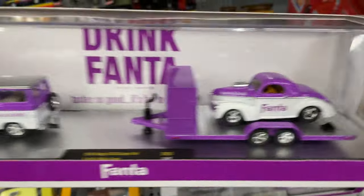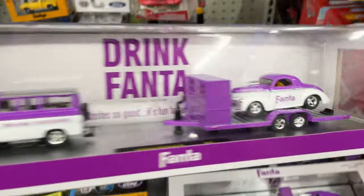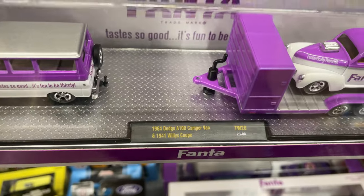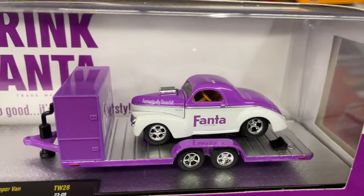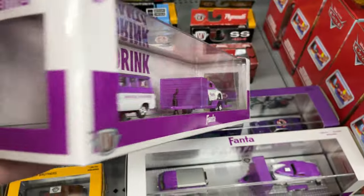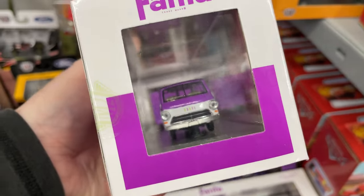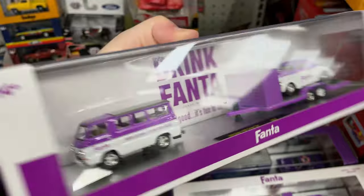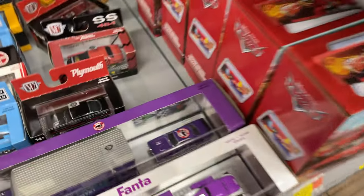First time I see this combo for the Fanta grape drink. Look at that. So these are a 54 Dodge A100 camper van and a 41 Willys coupe. Plus you get the trailer with the Willys on it, mounted on top. Oh my God, almost dropped it. These, you don't want to drop, man, because these acrylic cases break, they crack, they get destroyed when they fall, so be careful with those suckers.